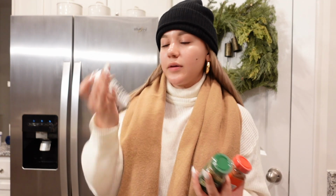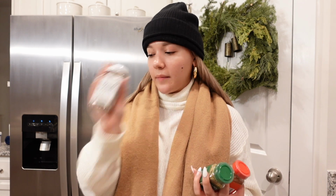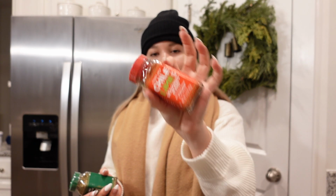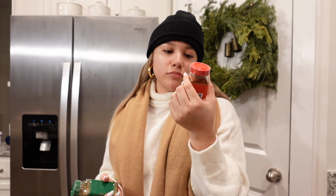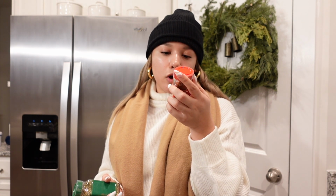Hopefully I do. I got quite a few spices. I got everything but the bagel because I ran out of mine. And this is an essential for me for my breakfast. I got chili lime because I want to try making this with my eggs. It's just a seasoning blend. It has jicama, mango, pineapple.